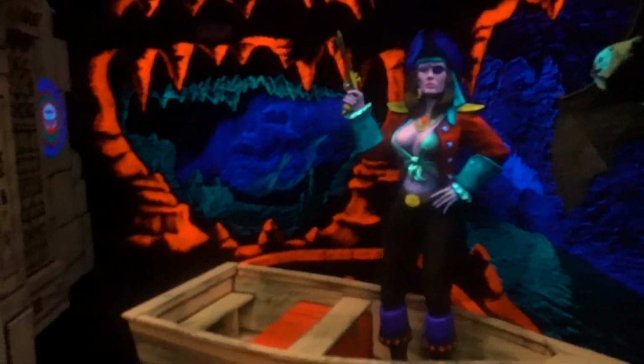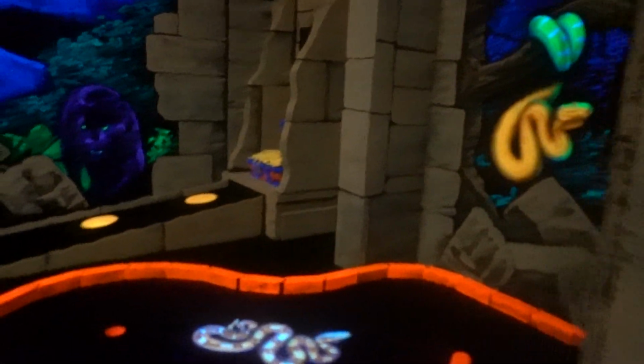But the question today is, if I had to choose between mini golf and laser tag, what is the upside to both themes, both attractions? I can only have one. Which one am I going to do? Well, I'm going to tell you right off the bat, I'm going to build a mini golf.